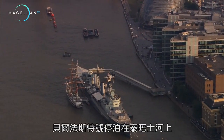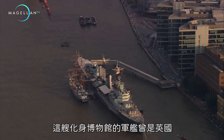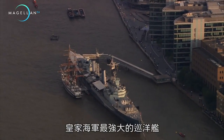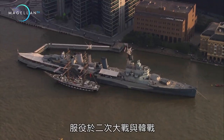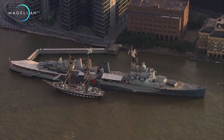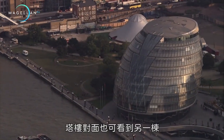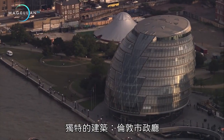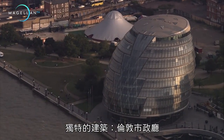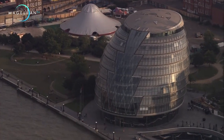HMS Belfast is moored on the Thames across from the Tower of London. The museum ship was the most powerful cruiser in the Royal Navy during her service in World War II and Korea. Also opposite the tower, we espy London's unique City Hall, headquarters for the Mayor of London and the London Assembly.